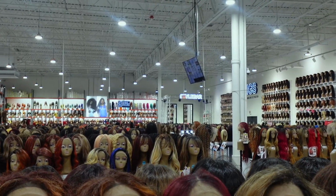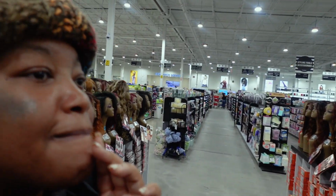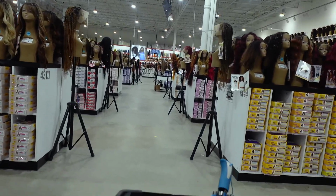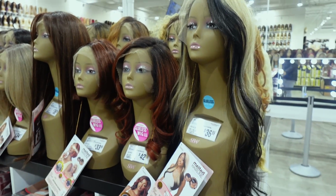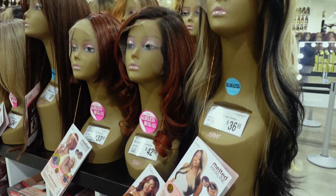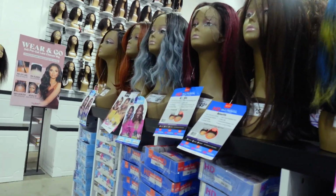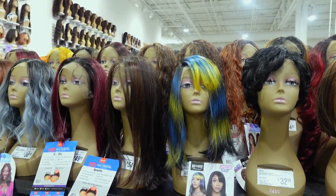The crazy part is all this exploring I did, I haven't even made it to the back. There's so much more wigs I have to look for, so I just said, let me make my way to the back and see what else they have in this warehouse. Okay, and when I made it to the back, the wigs were even better than they were in the front. Do you see this? Okay, this wig is so cute. But then I also came across another wig that's blue and yellow, and it reminded me of Tokyo Styles. If you know, you know.